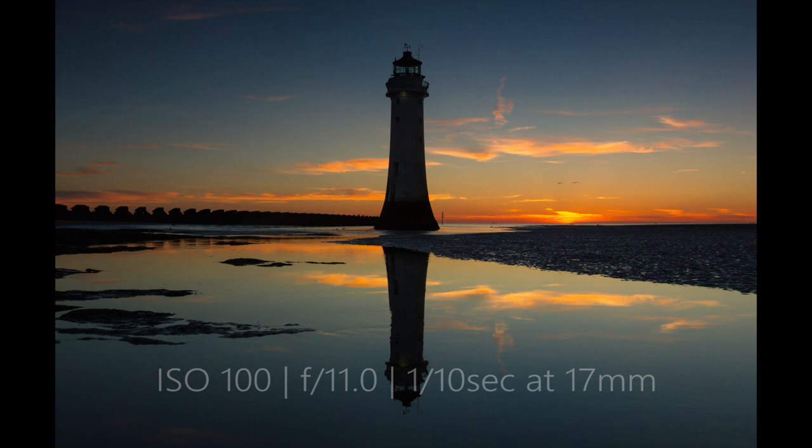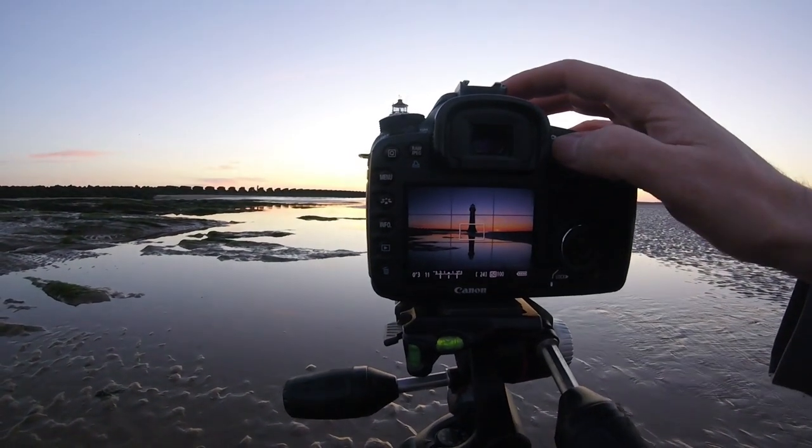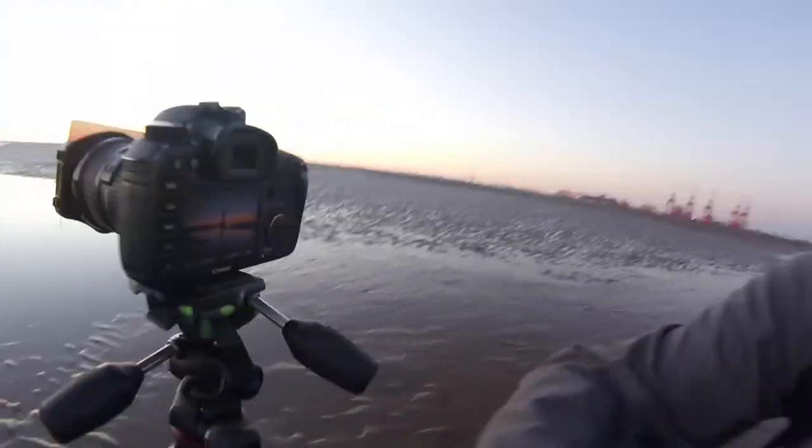I think that's quite a nice composition. It's nice symmetry. So hopefully it works, hopefully people like that. I quite like it. Obviously, you've got to see what it's like in the processing.